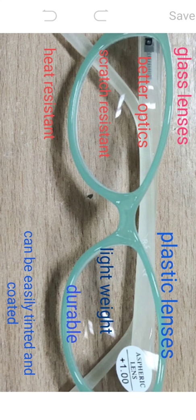Okay, so now we go to the plastic lenses. Now, as I've mentioned, plastic lenses are the most common type of lens being used nowadays because of its very obvious and glaring advantages. The first is it is lightweight. Compared to the glass lenses, the glass lenses are very heavy, versus the plastic lenses that are very light.